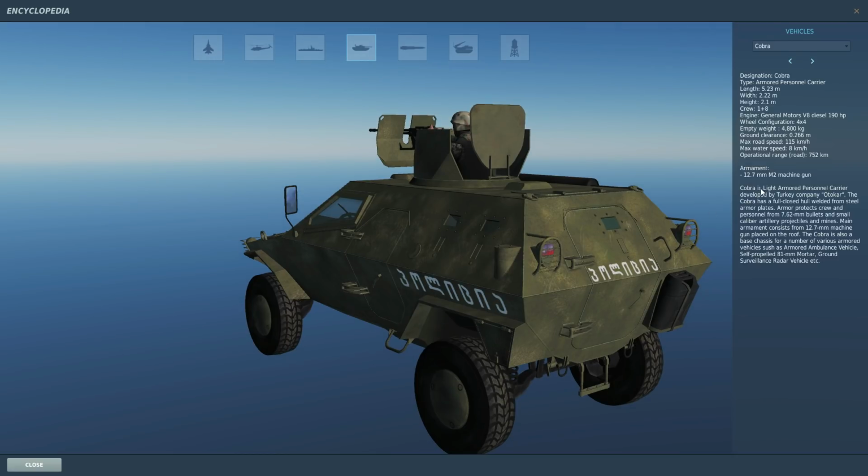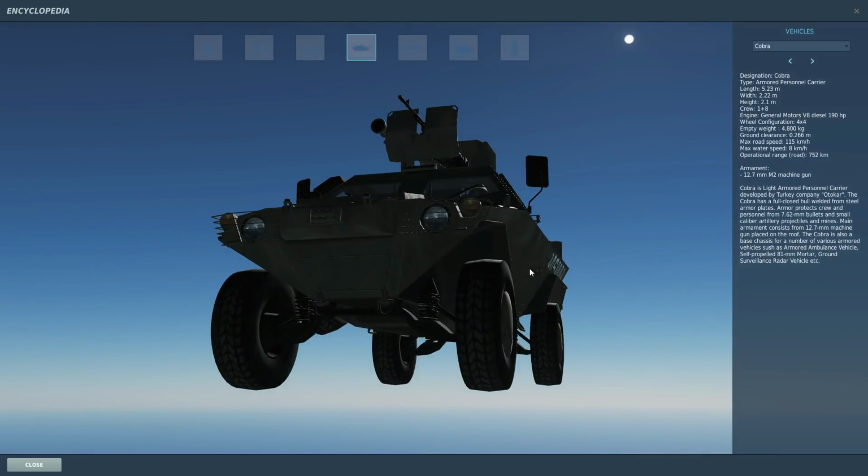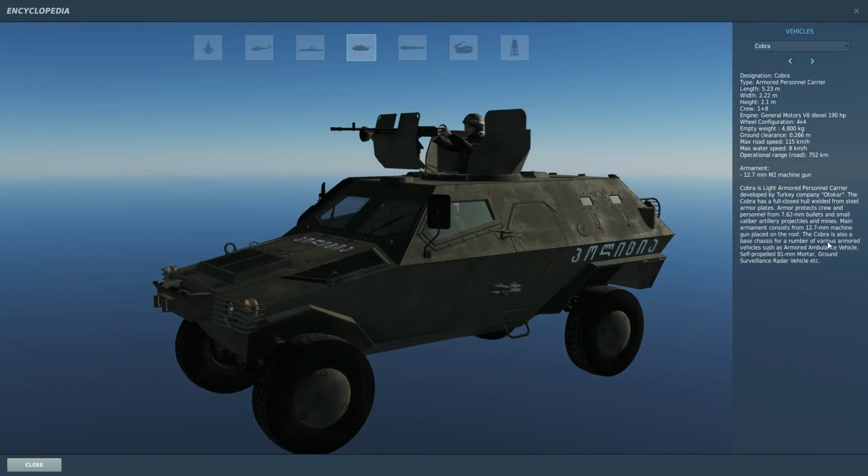Oh, we've got some writing. Cobra is a light armoured personnel carrier developed by the Turkish company Otokar. Oh, it's Turkish. I had no idea. The Cobra has a full closed hull welded from steel armour plates. Armour protects crew and personnel from 7.62mm bullets, small caliber artillery projectiles and mines. I guess that's the shape of the bottom there, mine deflection. Main armament consists of, I think it was an M2 machine gun, placed on the roof. The Cobra is also a base chassis for a number of various armoured vehicles, such as armoured ambulance vehicle, self-propelled 81mm mortar, ground surveillance radar vehicle, etc.